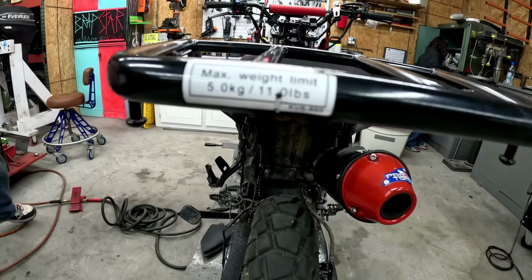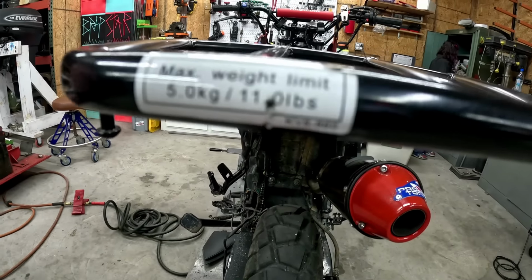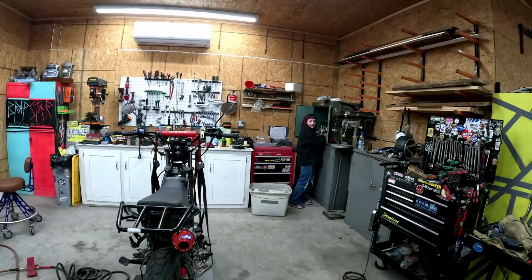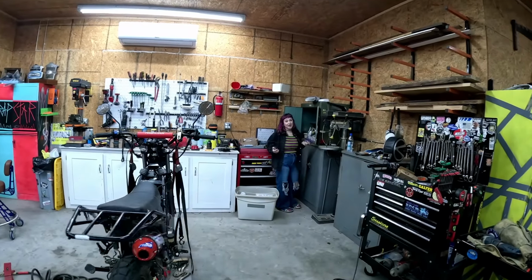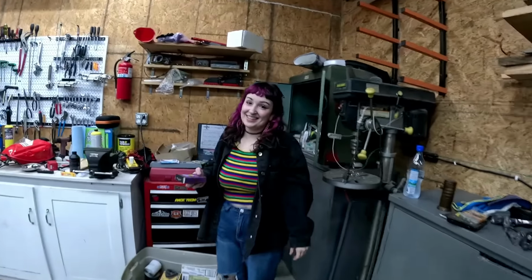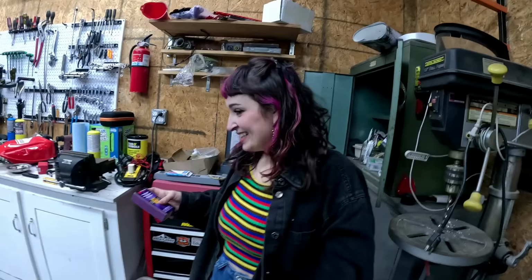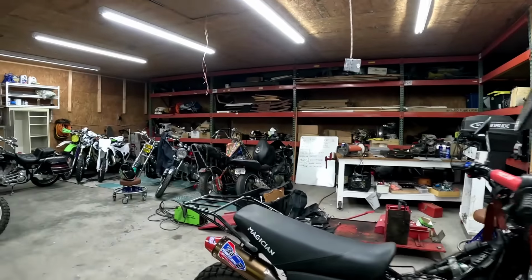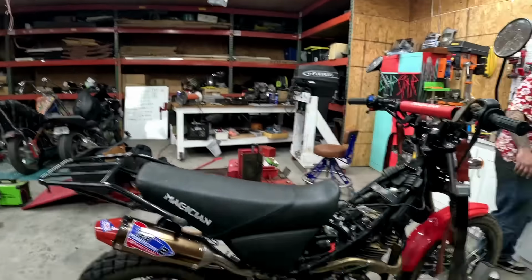Once again, factory tested up to 110 pounds. Hey, who's that back there? I'm not even 110 pounds. No, you're like 98 pounds, girl. Yeah, when I was 16. Oh, geez. You want to sit on the back of it? Sure. Shaylee's is going to sit on it? I've never actually put these passenger pegs down. Uh-oh. Then after the trip, they don't go down.